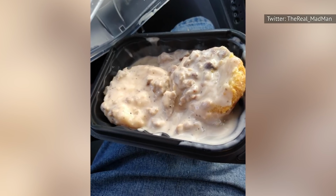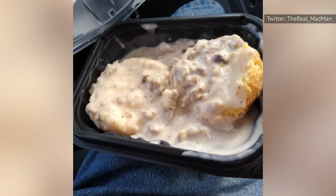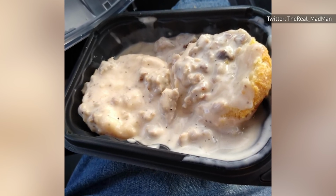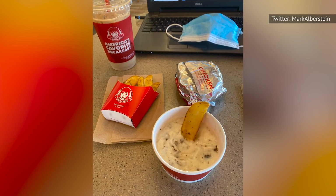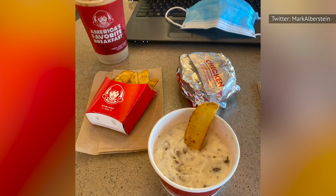Another good thing about this breakfast meal is that Wendy's includes more than enough gravy. After the biscuit is gone, you'll still have more gravy left to eat. Thankfully, you won't hesitate for a second to use your fingers to get every last speck of gravy in your mouth.